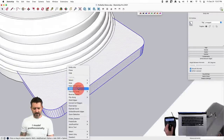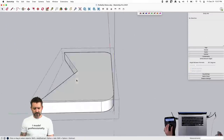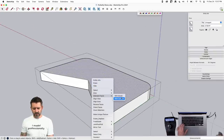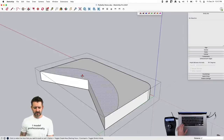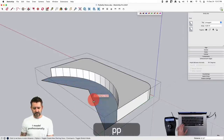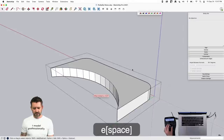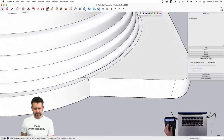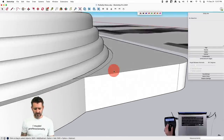I'm going to grab all of that, make it a group, go into that group, and select this face and say intersect face with model, which should give me the arc there that I can just push pull down. And now that has a piece that perfectly, oh no. It intersected back here, not back here. Interesting.